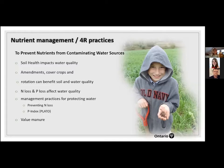And so to prevent those nutrients from contaminating water sources, I think soil health is a really important part of having good water quality. The practice of putting on manure or organic amendments in combination with cover crops, having a good crop rotation and taking advantage of the timing of some of those crops in the rotation, but also as a way of improving that soil health so that at the same time we're improving infiltration and water holding capacity and nutrient cycling and all those good things that the soil does for us.